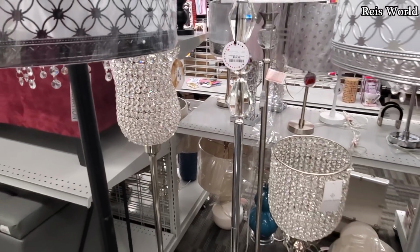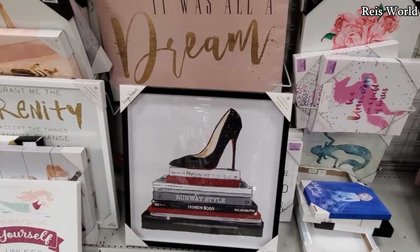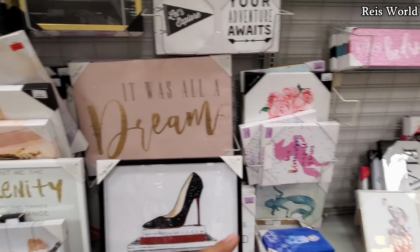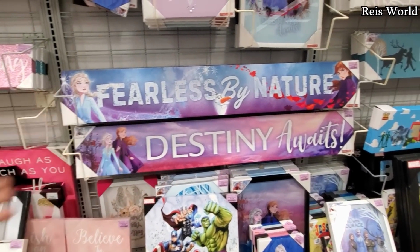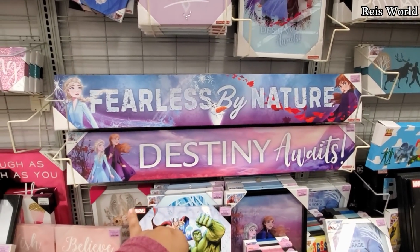It's pretty tall too. $29, maybe in your office or your room. They do have a lot of wall decor here. And I'm so glad they're bringing out more children's wall decor. So we're going to have Frozen right now. You know, it's big. This one is only going to be $17, top and bottom.